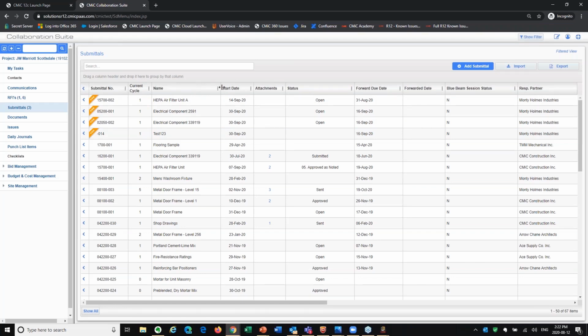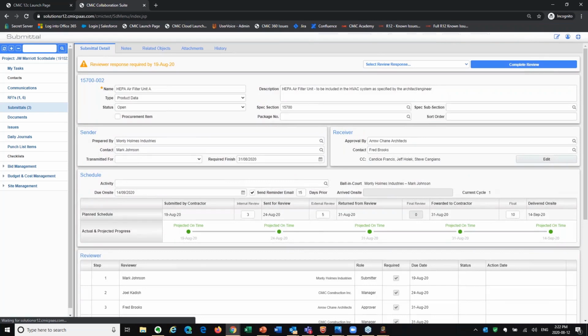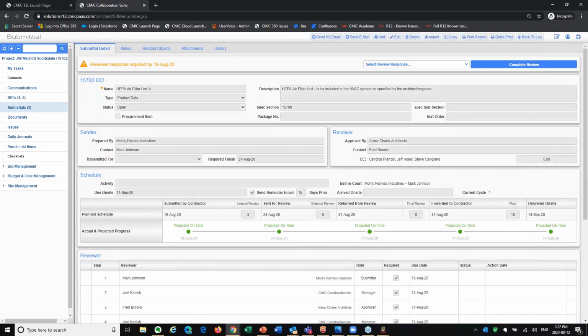I can sort this log if I prefer, by due date, or organize by status, all standard operations that you would expect. But a nice feature is that when something is new and needs my attention, it gets put right at the top with a little banner on it that says new, so I know as a sub that this is something I need to look at. That banner will remain until I get into the record. And once I'm in there, it tells me that I need to do something by August 19th, 2020.